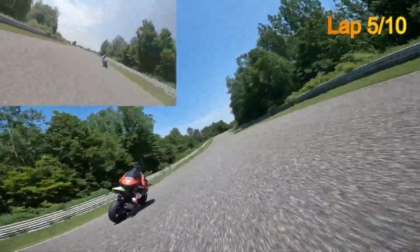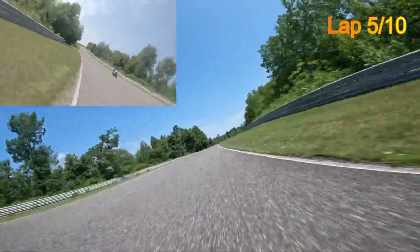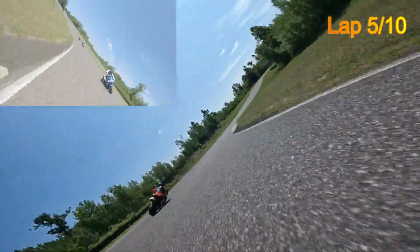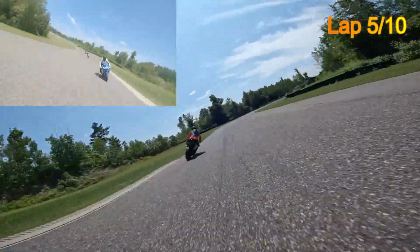What a great pass. They have to trust each other here. And Paul on the inside. And no, he's not gonna. It was very tight, a little bit like turn 1, going into turn 10.